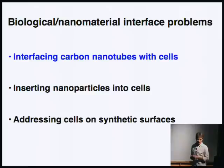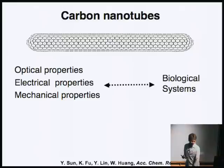Starting with the carbon nanotubes, I already mentioned before that carbon nanotubes have some remarkable properties.